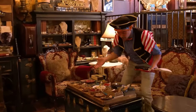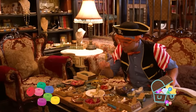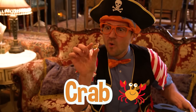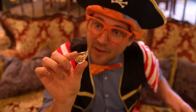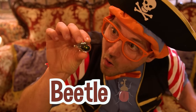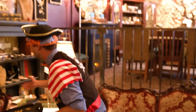Cool. Oh, look, more beads and more treasures. Wow, look at this. Oh, this has a crab in it. Whoa, look at that. It's such a small crab. And look at these. This has a beetle in it. Whoa, that is a really pretty beetle. That's pretty cool. Okay, let's keep exploring to try and find the golden octopus.